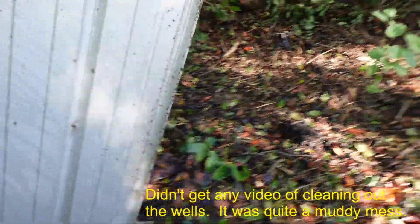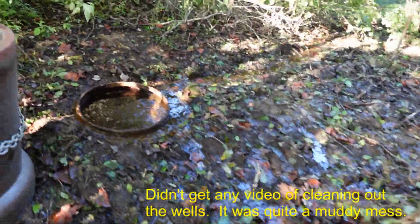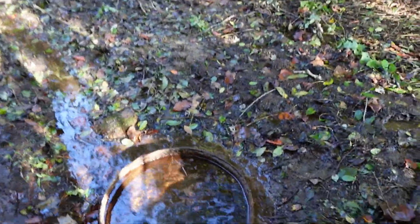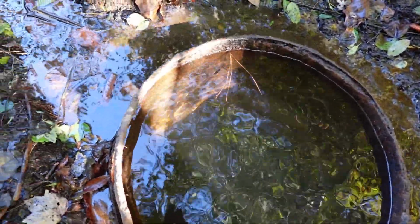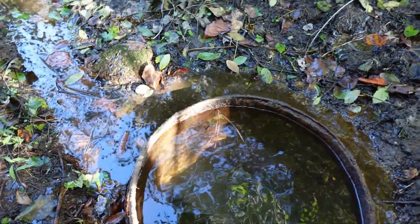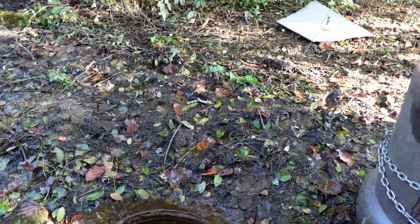Man, that water looks like you could just drink it. Very clear. Yeah, looks really good down in there. So anyway, we'll get set up here and see if we can get some footage of this.